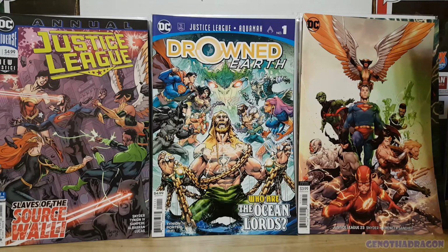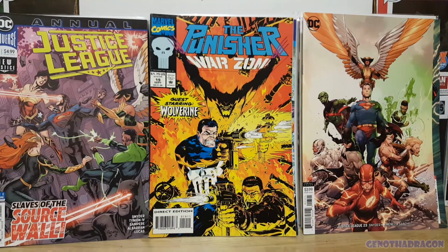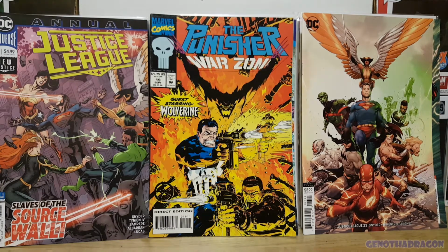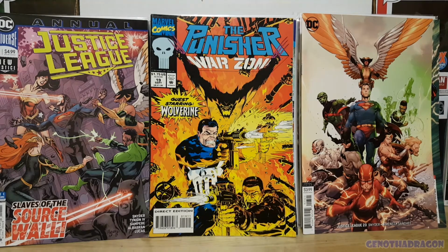So next up, going back to Marvel, we got Punisher Warzone number 8 or 19, featuring guest star Wolverine. I just grabbed a bunch of random Punisher stuff, Punisher Warzone, Punisher War Journal. I caught them for $1, really because some of them featured X-Men and some just Wolverine. I figured, why the hell not? Plus, I actually do like Punisher. And also for the JR books that are kind of mixed in there.